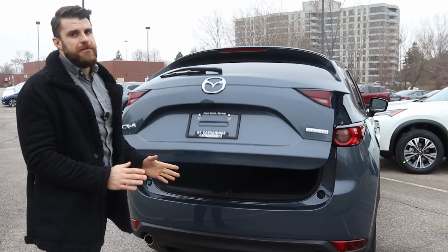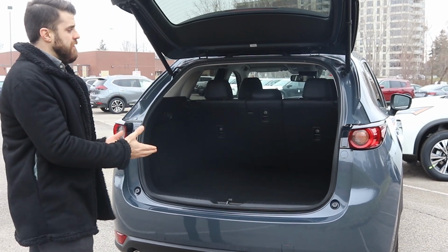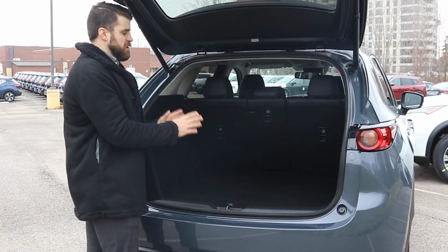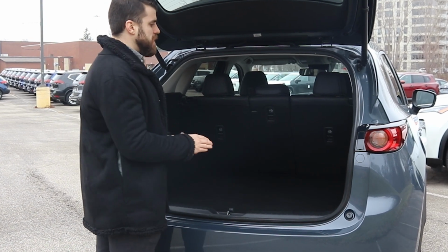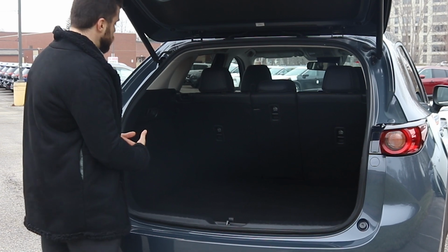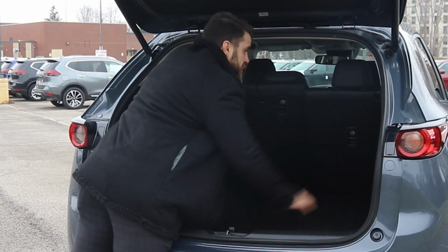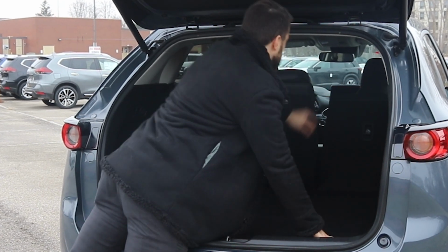So you do get the power liftgate on the Mazda. It is a little shorter in height than the Rogue, but you're gonna get 875 liters or 30.9 cubic feet of cargo capacity here. There are a lot of nice features in the trunk, as you can just drop the seats down with the levers here to unlock them. So that's a handy feature as well.